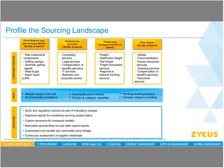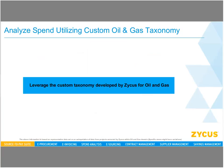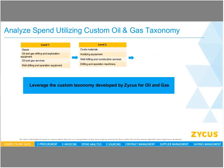So just to delve into a little more of some best practices for spend analytics specific to oil and gas, it really means developing a custom taxonomy that will give you that deeper level view into representative categories. Just as some examples included here, whether we're talking about things more on the direct side: gases, oil and gas drilling and exploration equipment, oil and gas services, well drilling and operation equipment, those are the high level ones.